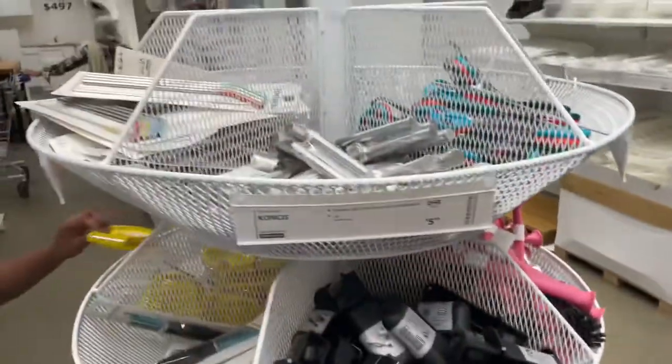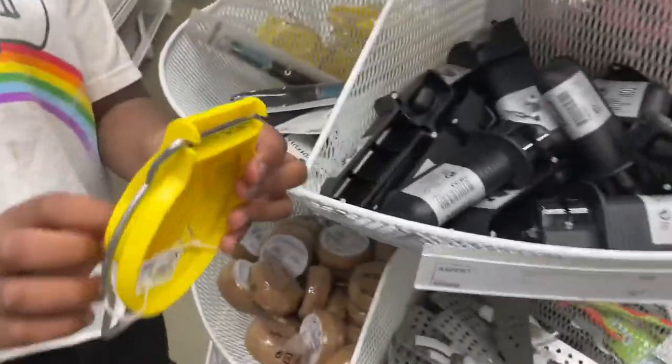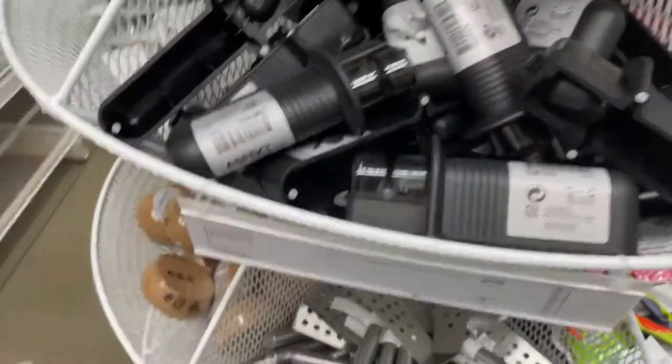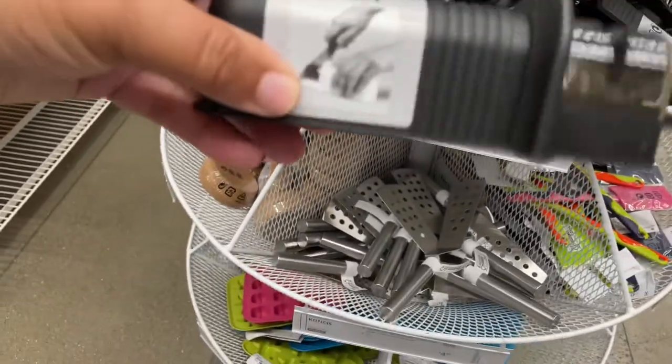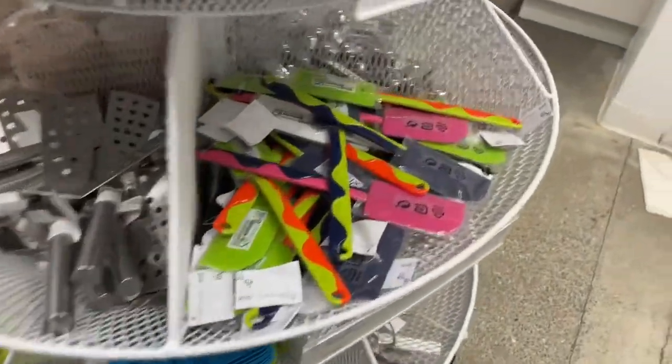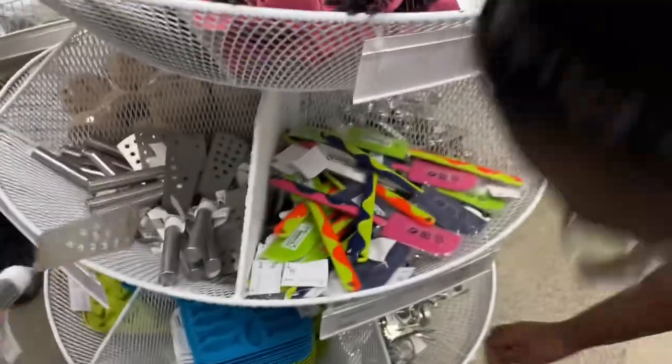A little round table of utensils. Cheese. Looks like a cheese. I don't know what that is. Oh, that's cheese. Ooh. Oh, look at that. It's kind of like a little clean mandolin. Clean your dishes. Oh, look at that spatula. $4.99.